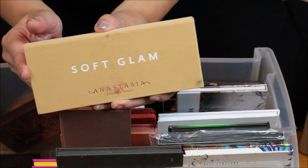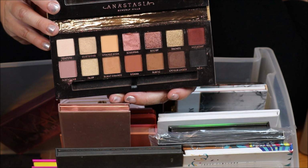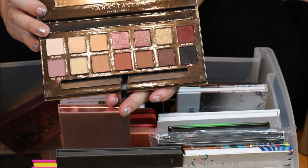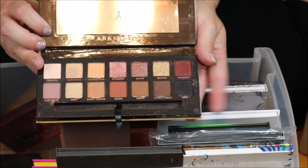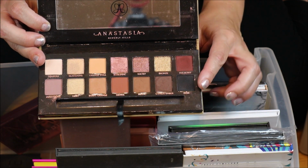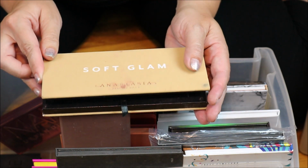Next up is this one right here. This is the Anastasia Soft Glam palette. Again, beautiful neutral shades. It's a gorgeous palette. It's great for creating that smoky eye with these dark shades down over here. I love this palette. I am definitely going to keep it.